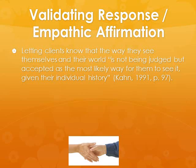Our clients will come from all walks of life, with all kinds of perspectives that for them is truth. That is their reality. And so validating response is validating the fact that I may think of that differently, but it's not about me because it's about you. I'm able to try to understand your perspective, and I will respect and accept your perspective and view on the circumstance and try to figure out how we can work through it.